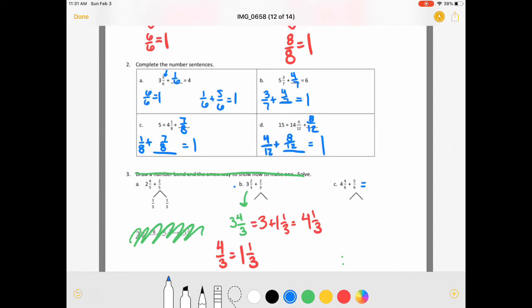So you have 4 4/6 plus 5/6 would give you 4 9/6. Now 9/6 again is a fraction greater than 1, so we're going to have to change it. And 9/6 is the same thing as 1 3/6. If that transition isn't natural to you, you need to practice some more changing your fractions greater than 1 to mixed numbers that we learned last week.